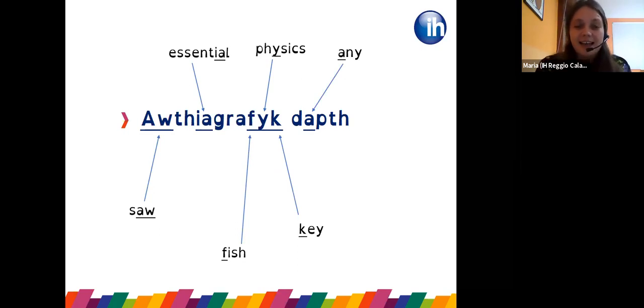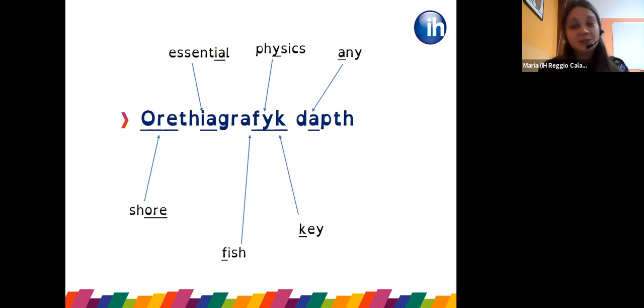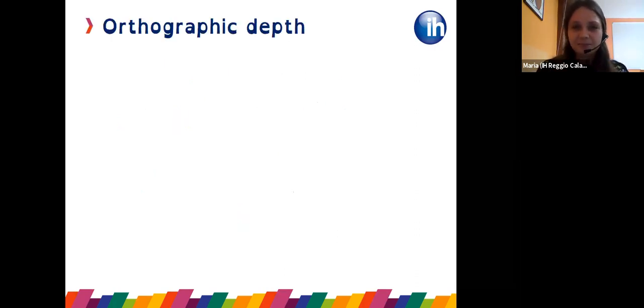So it's tricky and it's not easy, especially for those with phonological processing difficulties when they hear a sound and they try to picture what it looks like on paper. We have so many different ways that we can do this in English. In the same manner, I could have also written it like this, or like in source, or like in shore. So our students really struggle with that.